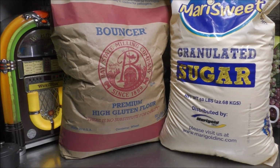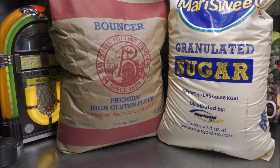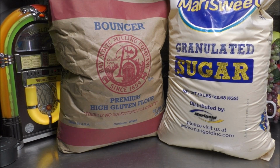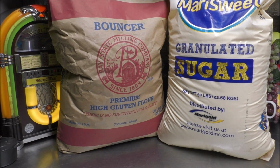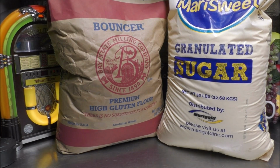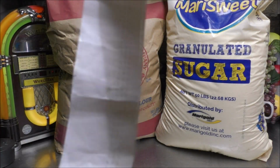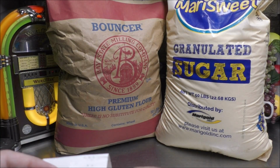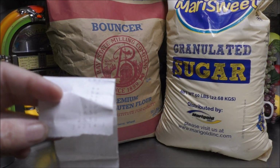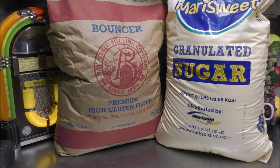And there, folks, is a 50-pound bag of high gluten bread flour and a 50-pound bag of granulated sugar that I picked up as well. Here is my receipt from the Amish, and my grand total was $342.14. And that was my Amish haul.